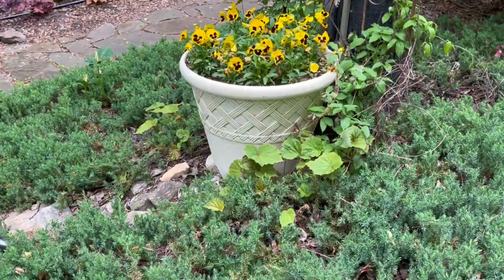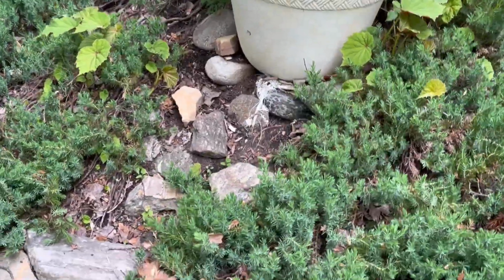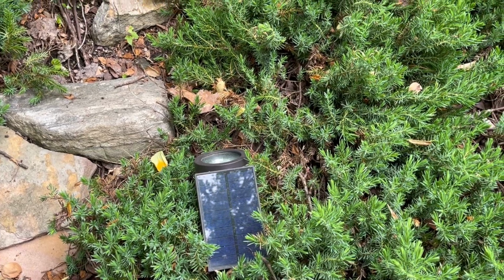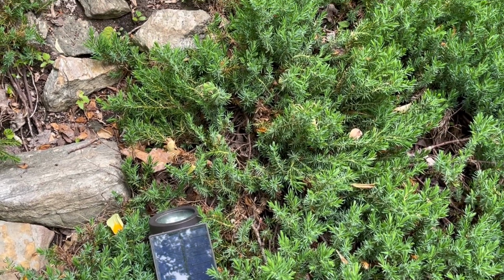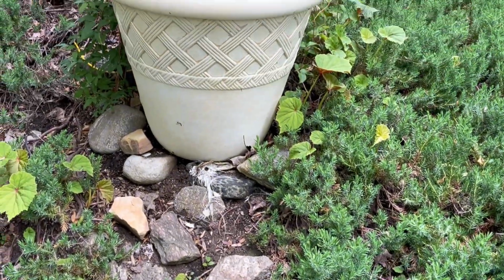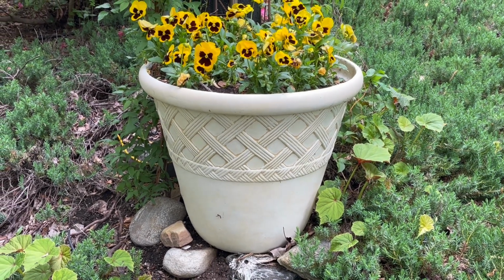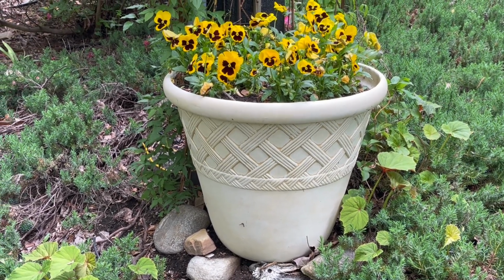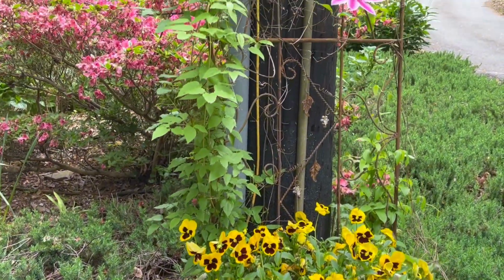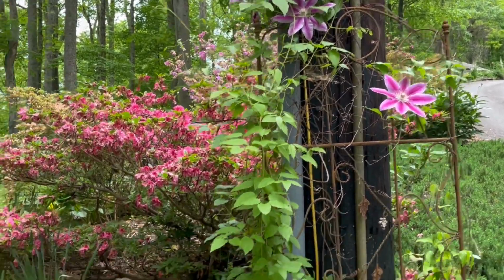And here are the pansies. I have a solar lamp right here. Can you see that? It gets enough sun to charge it up for 3 or 4 hours, and since the sun doesn't really go down until as late as 8:30, 9 o'clock, it lights up this white container. It's like a headlight, it's so bright. It's really magnificent. Oh, aren't they beautiful?